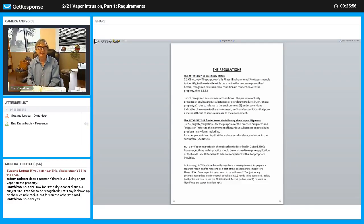And because it's connected to your site, even though it's a quarter-mile away, I'd still make it a potential. Especially if you know that it's been there a long time and it has had leakage or spillage, had a subsurface investigation already, and groundwater is fairly shallow. All those things have to be taken into consideration.